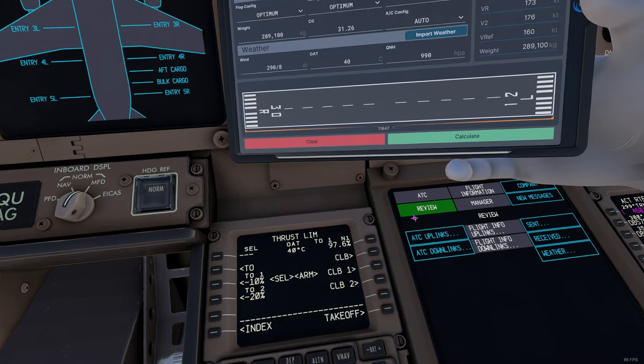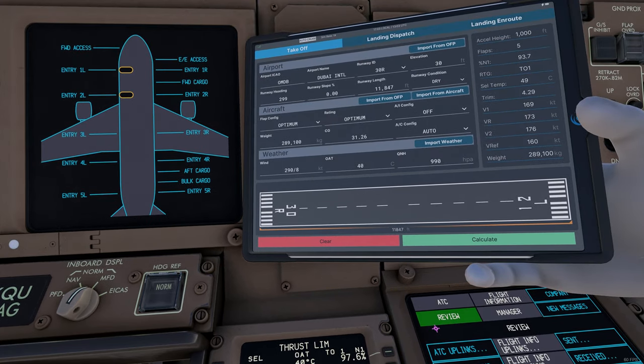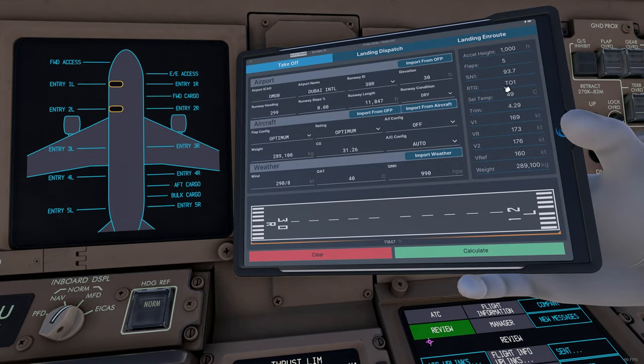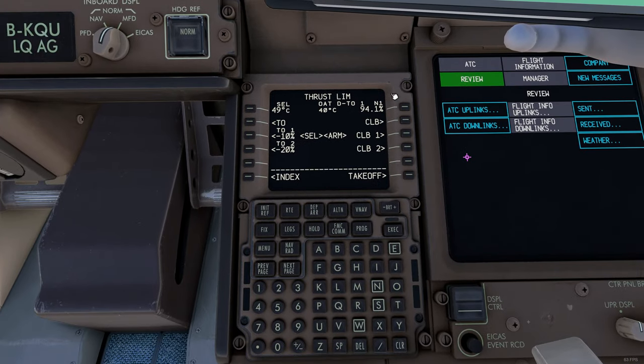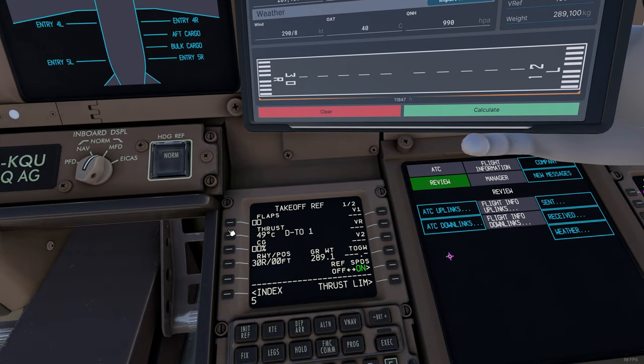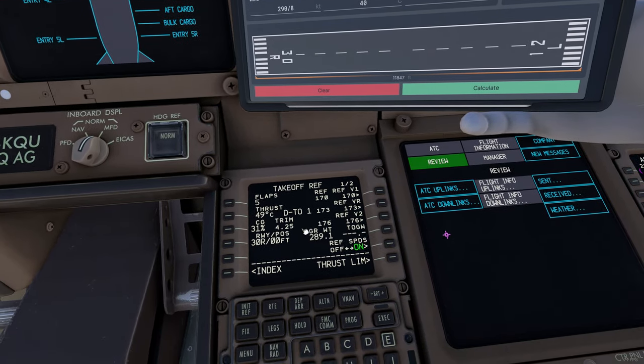Takeoff 1. Assumed temperature of 49 degrees. I mean, it's 94.1, 93.7. That's because the packs aren't running right now. Flap 5. 31.3.